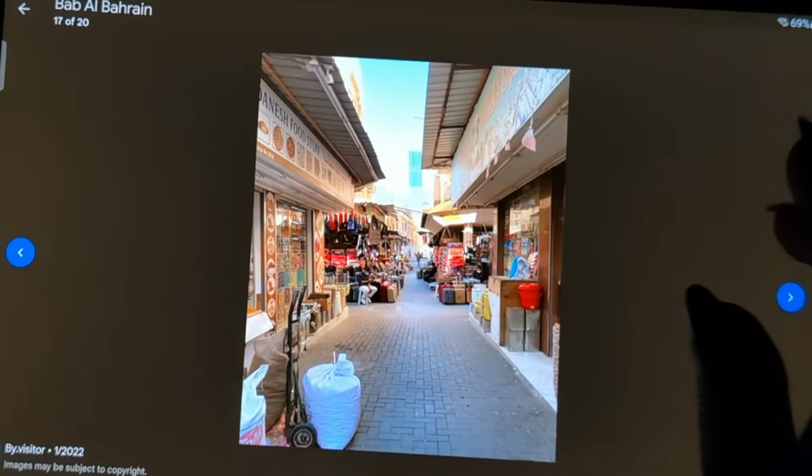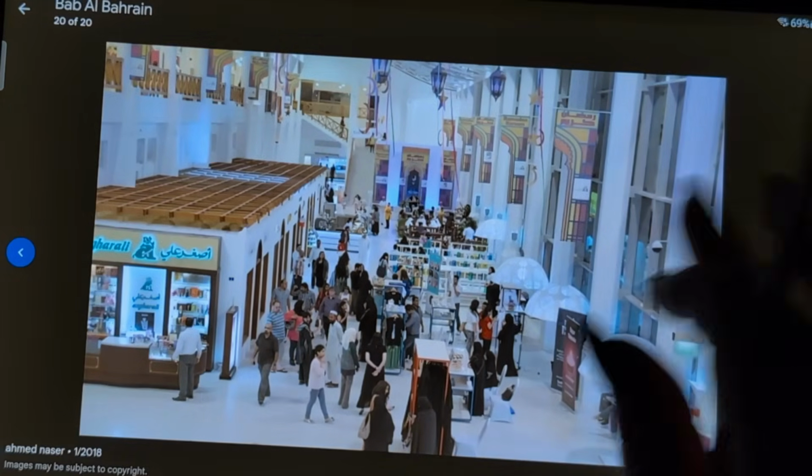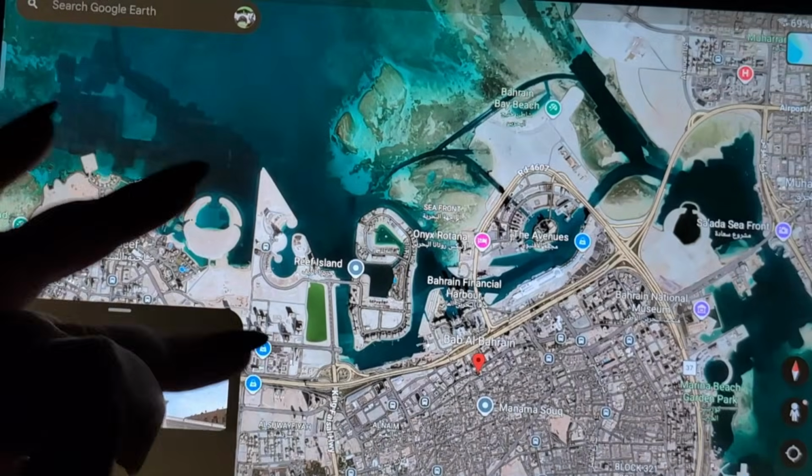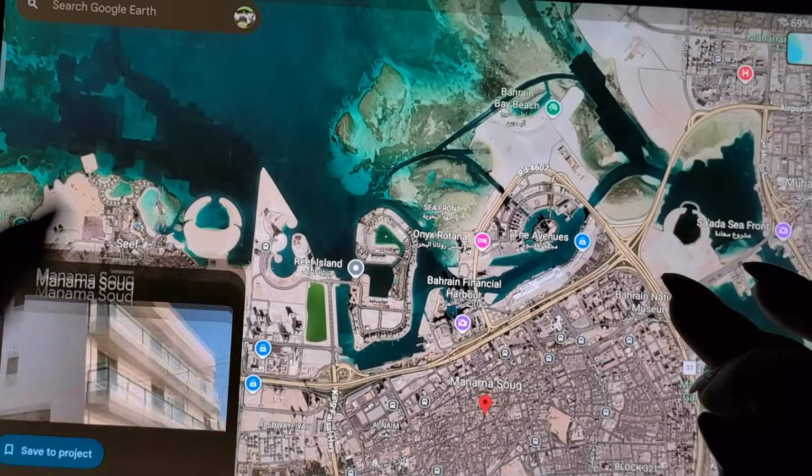That's a pretty mosque right there, all blue and tiled. Yeah, it makes me think of that. Look at all the little trinkets. Let's look at the souk next. Head down here. Oh, there it is. Never mind. It's Manama souk. Already tagged for us.